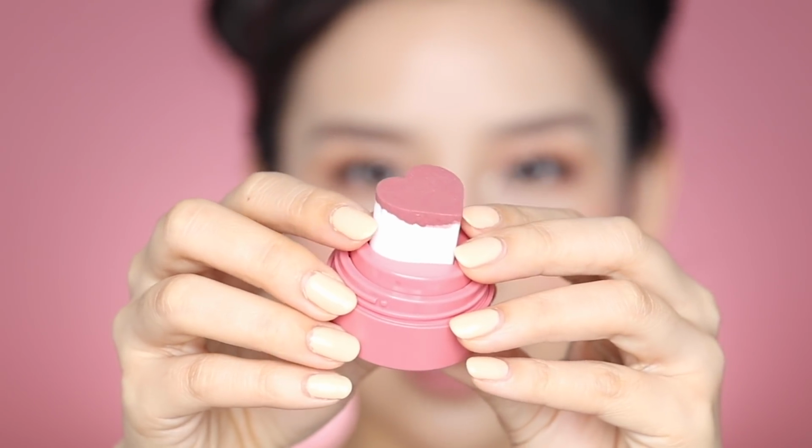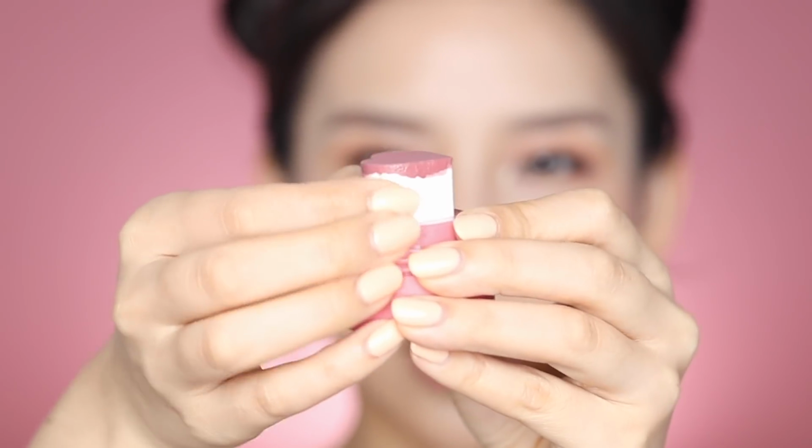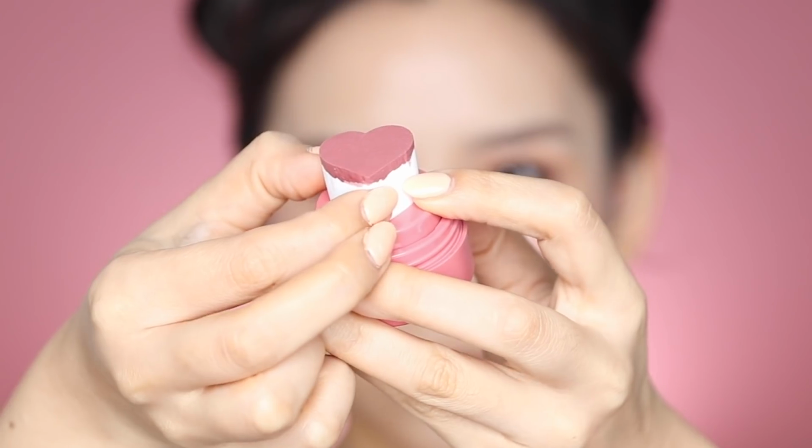The sponge on the inside is a very dense sponge. I'm not too sure how you would clean it. I'm not sure if you can remove that, and I don't want to break it. Maybe you can just wash it with what you normally use to wash your brushes.